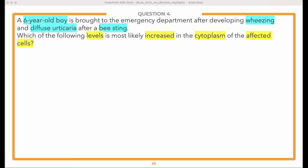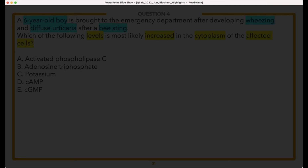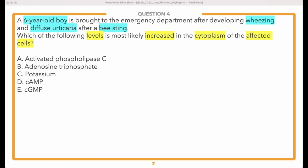Let's go ahead and uncover those answer choices and take a look at what we're dealing with here. So we've got E, cyclic GMP, D, cyclic AMP, C, potassium, B, adenosine triphosphate, and A, activated phospholipase C. So we're going to go ahead and open up the poll and let you lock in your answers.